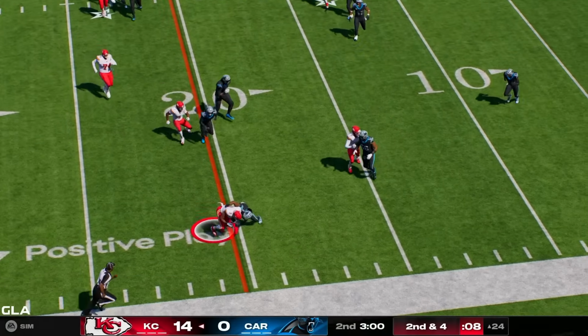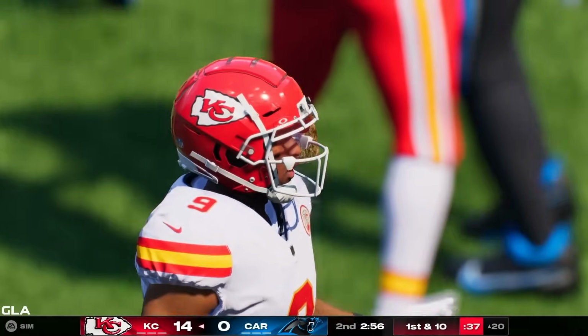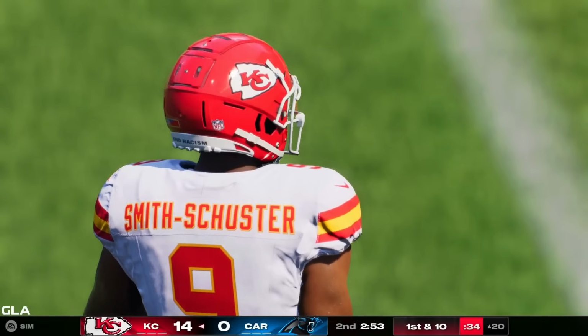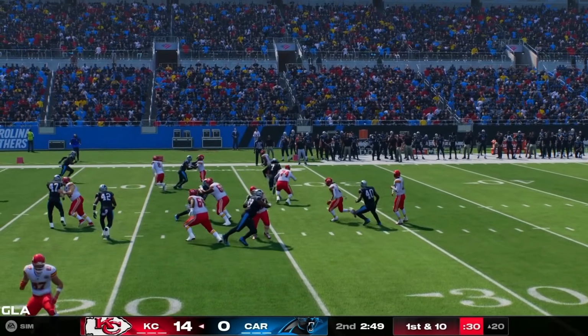A quick pass out to Juju. And Juju's going to pick up the Chiefs first down as he takes it down to the 20-yard line. 4 yards on the pickup, good enough to extend the drive.